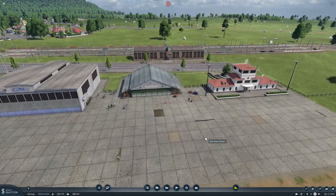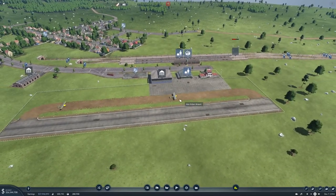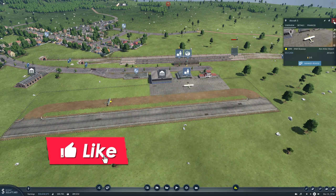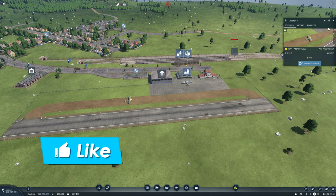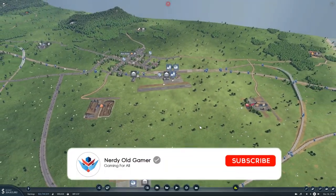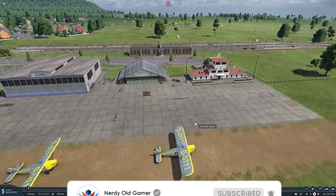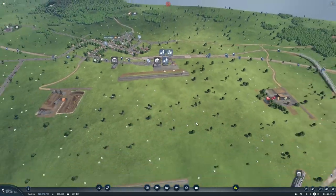How many passengers do we have waiting? Fixed, that's 5. And we have 2 on board. Okay.